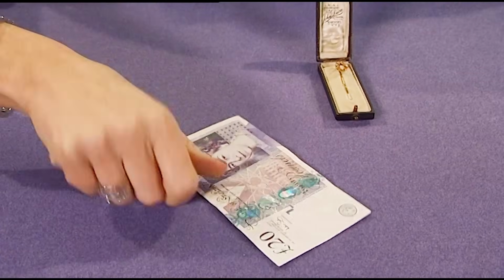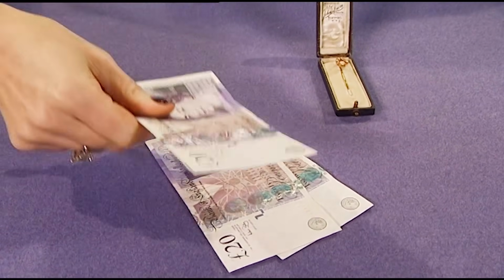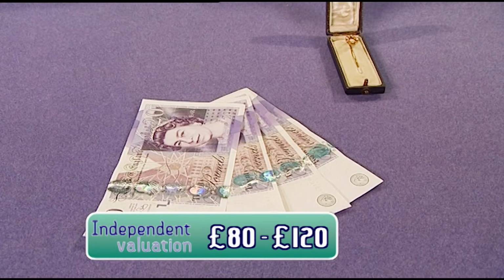I'll get some money out and have a go. Right, okay. 20, 40, 60. I think it's worth more than that. You think it's worth a bit more than that? Just 18 karat gold. Oh, about £80. I think I can hear some footsteps.